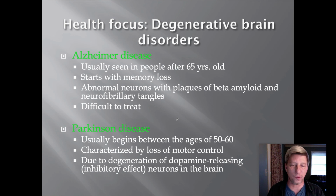Many folks have had Parkinson's, including some famous folks, including Michael J. Fox and Muhammad Ali. These may be past your time, but it's a sad fact. Right? Both of these diseases are tough to handle.